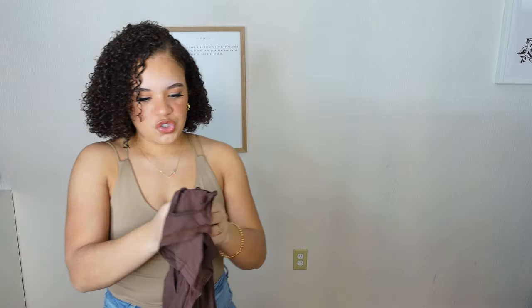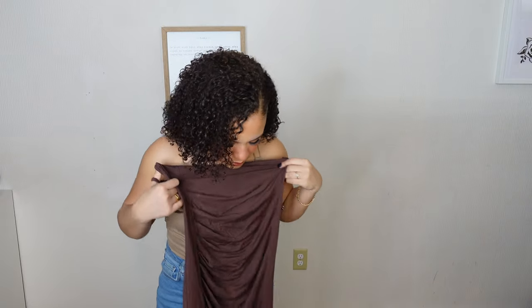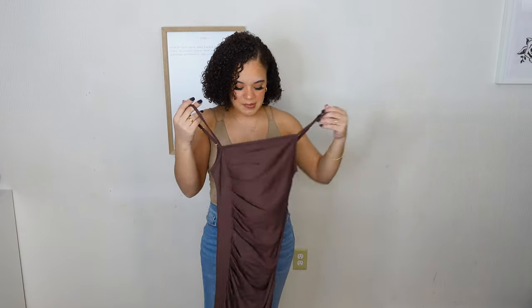I have a ruched brown dress. Ooh, I don't like this quality. It is super duper wrinkled, and I'ma just keep it real. I'ma keep it a buck with y'all. I do not have time to be steaming and ironing right now, so y'all gonna get what you get, okay? I hope y'all ain't mad at me, but I'm not really gonna stop this video to go iron. But this is just a ruched, seems like a midi dress.